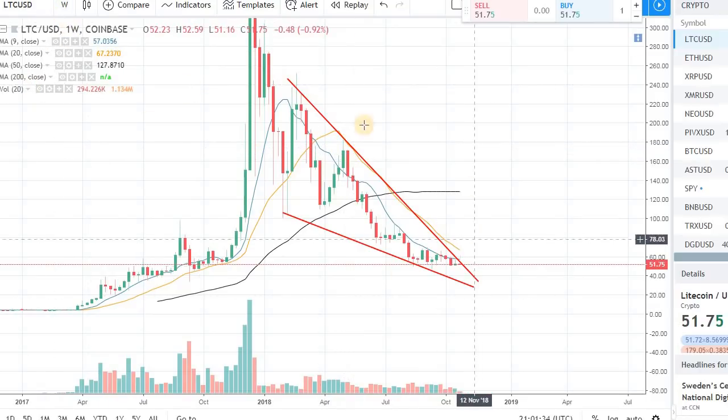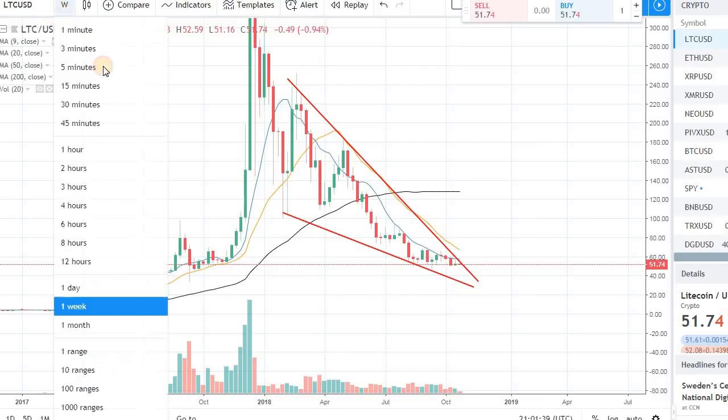Again, let me just take a step back. I'm looking at the weekly chart, not the daily chart. As I have explained on the channel before, monthly trumps the weekly, which trumps the daily. So I'm trying to look at the broader, longer term view. That's why I'm looking at the weekly chart. All right.